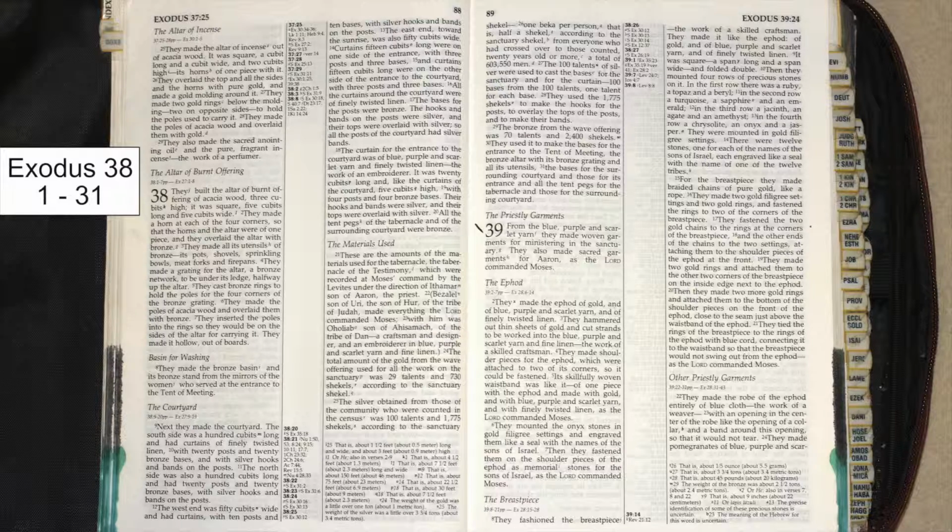The curtain for the entrance to the courtyard was of blue, purple, and scarlet yarn and finely twisted linen, the work of an embroiderer. It was 20 cubits long, and, like the curtains of the courtyard, 5 cubits high, with 4 posts and 4 bronze bases. Their hooks and bands were silver, and their tops were overlaid with silver. All the tent pegs of the tabernacle and of the surrounding courtyard were bronze.